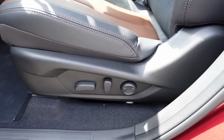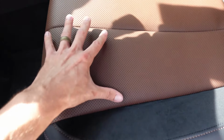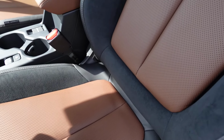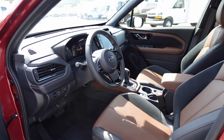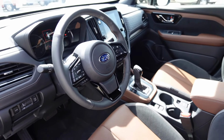All your power controls for the seats, and then a combination of the smooth black leather, contrast stitching, perforations for the brown leather throughout, and then you can see that nice ultra suede throughout the inserts as well. So really sporty along with rugged looking seats and just a touch of luxury. You got some brown stitching on the leather wrapped steering wheel with some more black trim.